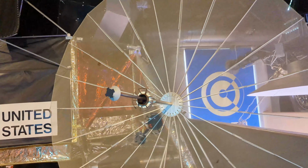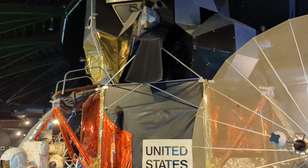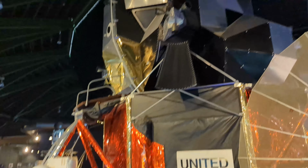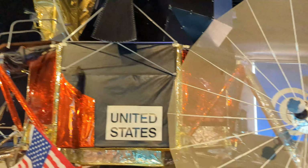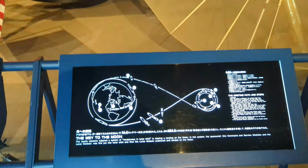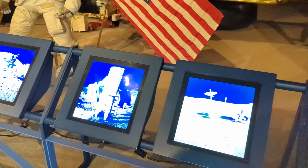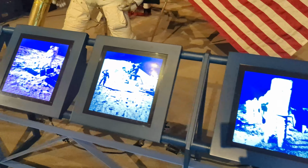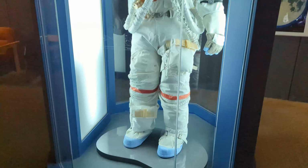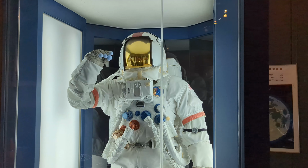I guess this is a replication of the Apollo missions. Again, the lunar lander, or landing module, is much bigger than I expected. Some big satellite dish there, and I guess this is the trajectory that they took, and some more images from landing on the moon. Astronaut spacesuit. I believe this is a real one.